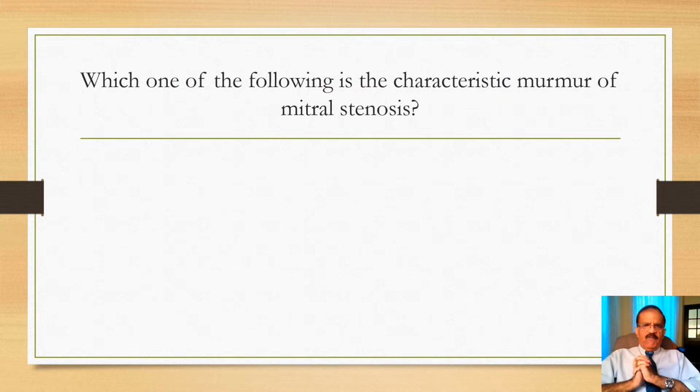Now, the format is that it is actually not testing your knowledge. You will test your own knowledge, but this will provide you an opportunity to do that. And also, if there are points which need some further discussion, I think we will do that also. So this is a kind of a revision of valvular heart disease. Now let's have the first quiz.